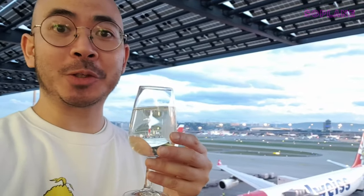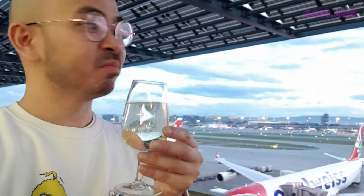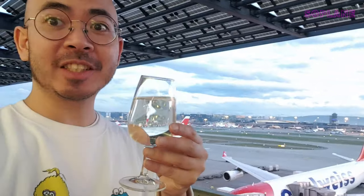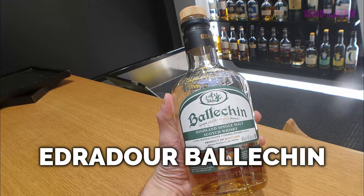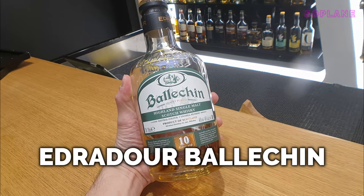I guess there's no better way to enjoy your bubbles than with a view like this. And because they've got a whiskey bar here and one of my favorite whiskies, they're also having a whiskey luncheon.